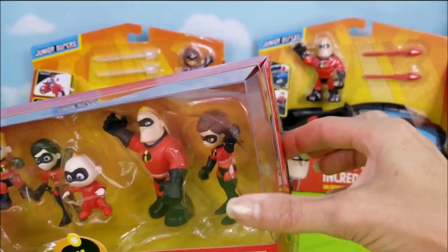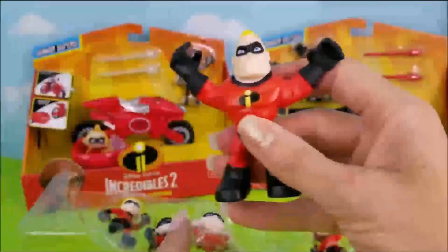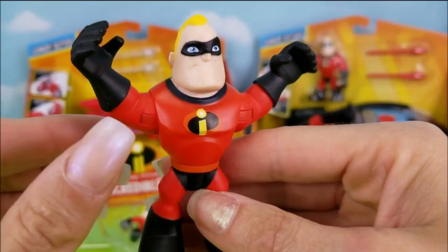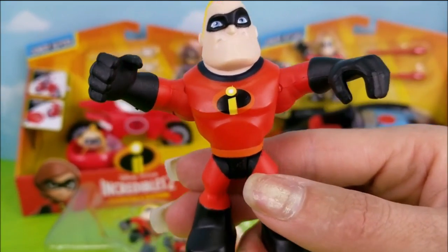We're just gonna pull open the side here and slide these guys right out. Woo! The first one we got out is Mr. Incredible, the family of Supers' dad. Oh, he has such big muscles.